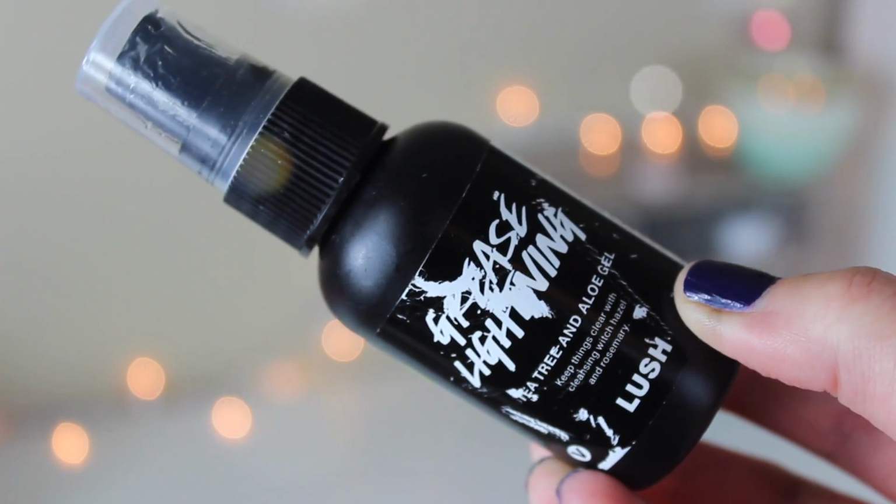I talk about these all the time, but I'm going to talk about them really quick because they are such a staple part of my skincare. This is the Lush Grease Lightening Tea Tree and Aloe Gel. I also love the Tea Tree Toner Water. That is a staple in my skincare as well. I don't have it in front of me, but these kind of go hand in hand. But this is my spot treatment. This really tackles spots for me and doesn't leave a scar.